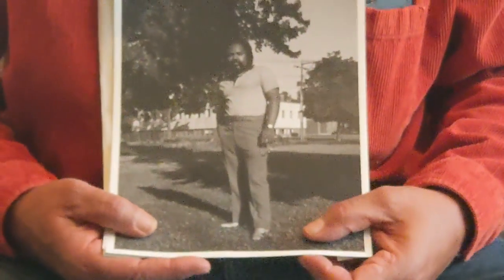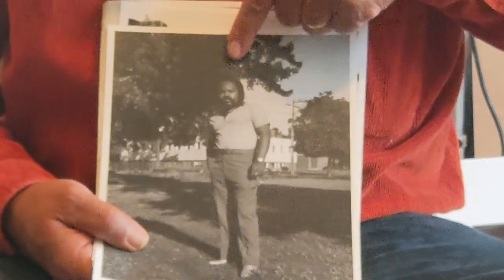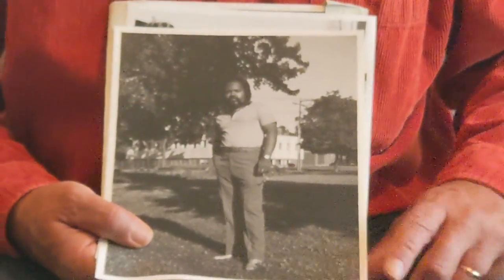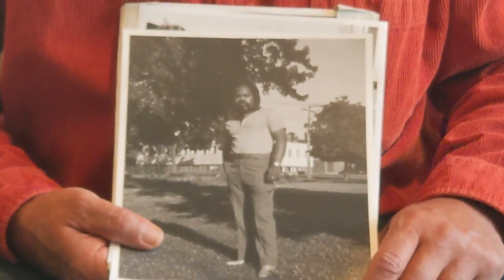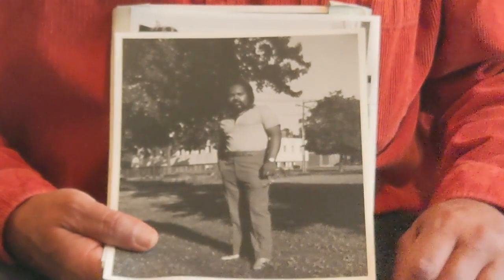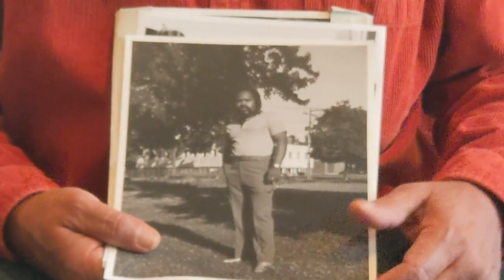Too dark, be harsh on yourself. Yes, be harsh on yourself. You know this picture's too dark when his hair is lost in the trees, and he's not that close to the trees. This could stand a lot more light. Yeah, this picture could be lightened up a great deal more.